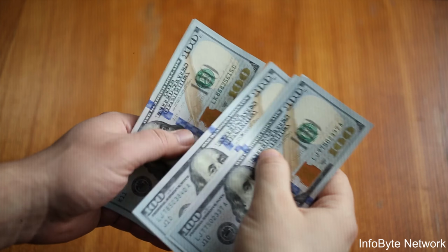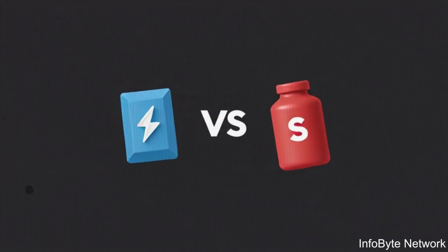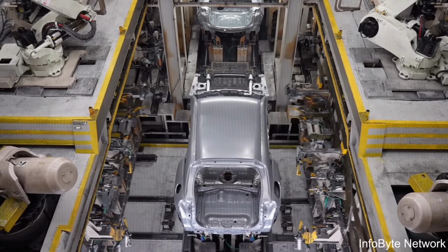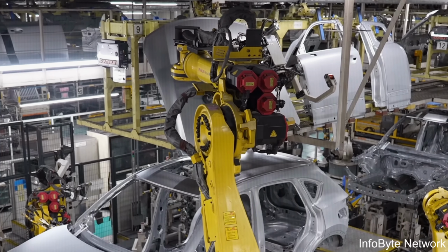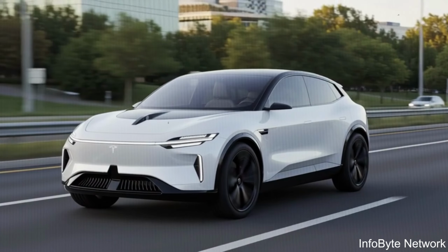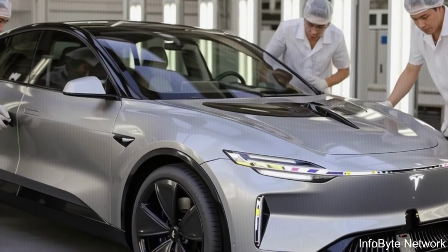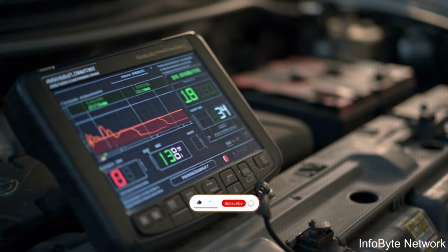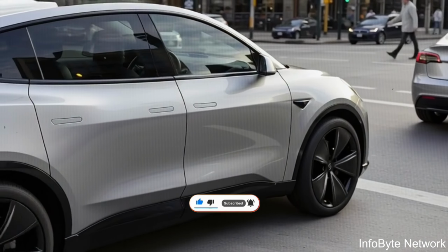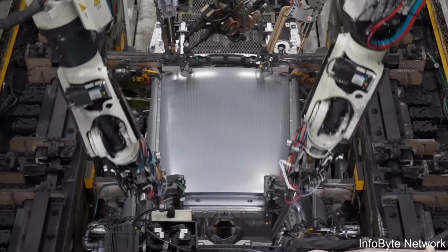The real cost savings. Numbers that matter. 10-year ownership comparison. Gas compact sedan. Purchase, $24,000. Fuel, $18,000. Maintenance, $4,200. Insurance, $9,800. Total, around $56,000. Tesla Model 2, purchase, $12,749. Electricity, $3,600. Maintenance, $580. Insurance, $9,500. Total, around $26,400. Savings, around $30,000. That's not hype, that's math.